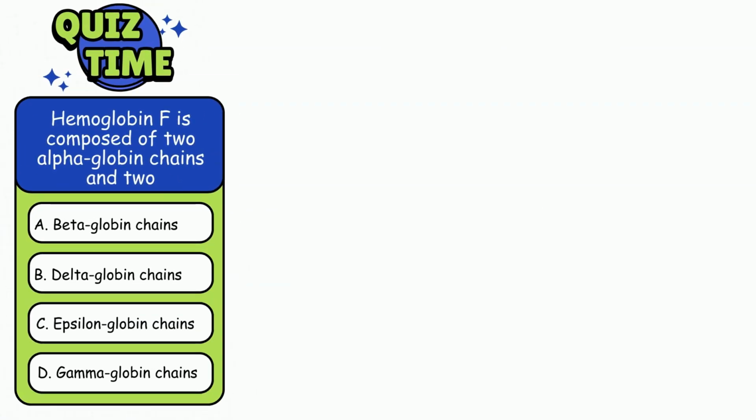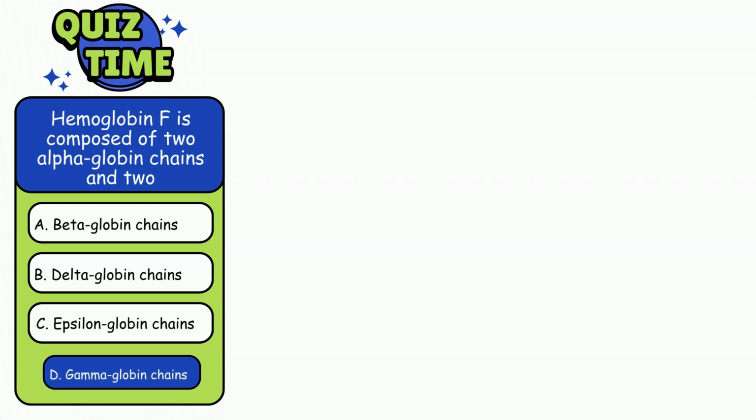Hemoglobin F is composed of 2 alpha globin chains and 2... The correct answer is D. Hemoglobin F is composed of 2 alpha globin chains and 2 gamma globin chains.